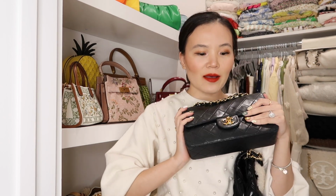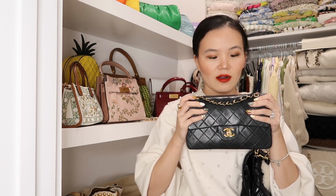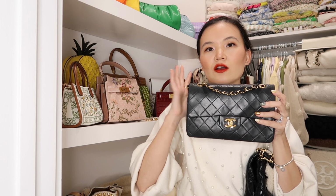I don't actually like the current Chanel handbags because the vintage ones are real gold plated versus the current ones are not. So the vintage gold hardware will just look more yellow, and I do really like the richness of the vintage style. So this is definitely a very big splurge if you are looking for a bag that's going to be great for parties as well as all year long.